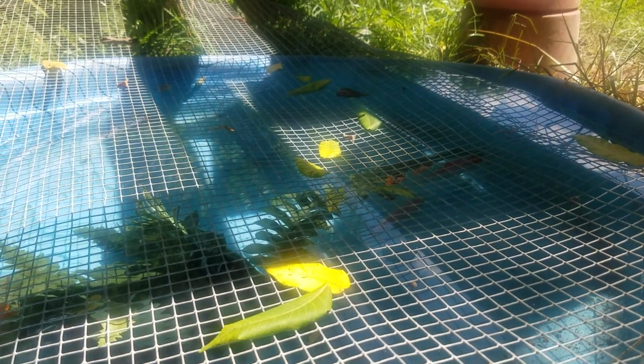Like with the Oscar, he started being really mean to Goldie and these other fish, so we had to take them out. Kind of sad that he did decide to start being mean to them. Even though he grew up with him, but that doesn't always work. Don't always rely on that.